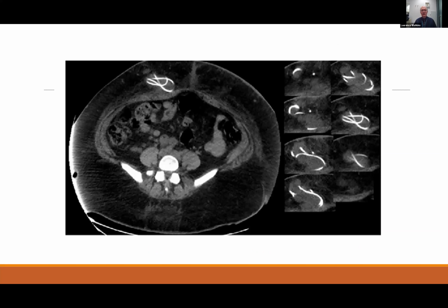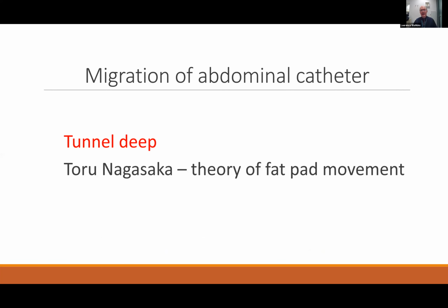Another complication which neurosurgeons try to avoid is the migrated catheter that's come out of the peritoneal cavity. And you can see it coiled up in the fat of the subcutaneous tissue outside the peritoneum. So in most cases, we can see on post-operative x-rays that it has been in the peritoneum. So this does seem to be a migration issue. And the way to reduce that is to tunnel the catheter deep in the fat. So not close to the skin, but deep down in the fat so that it's closer to the fascia.